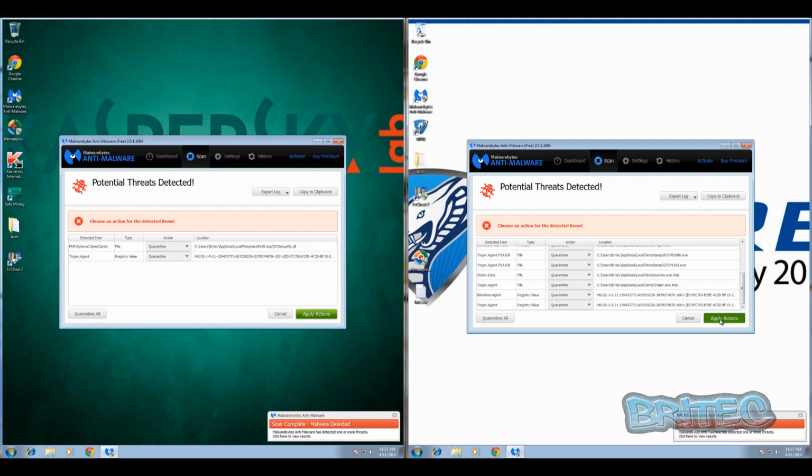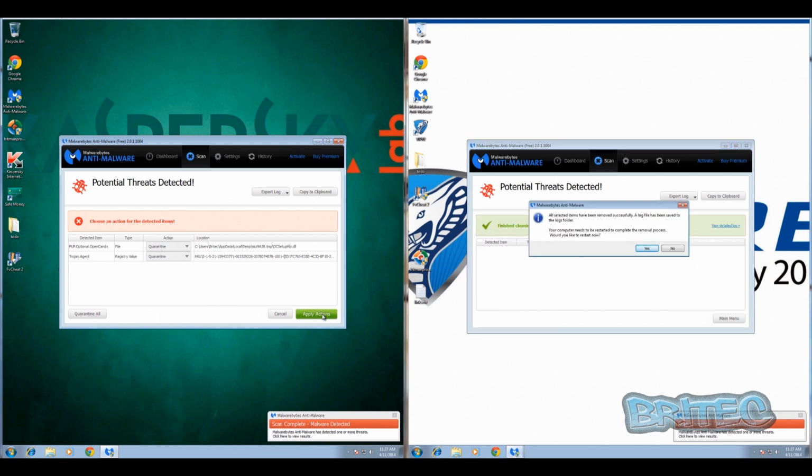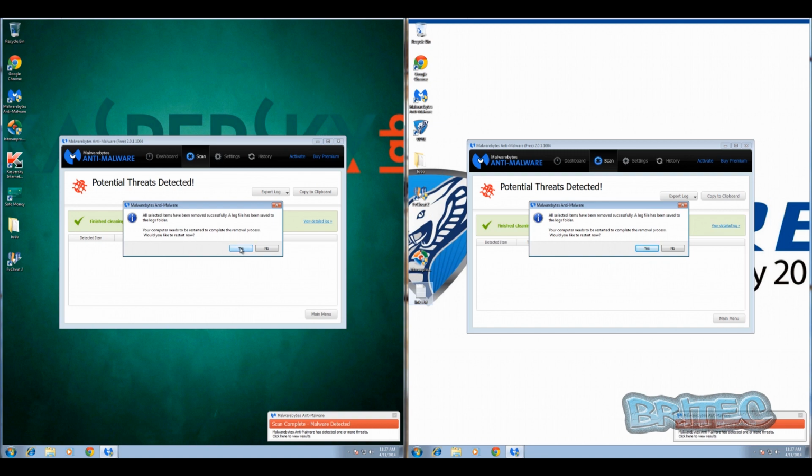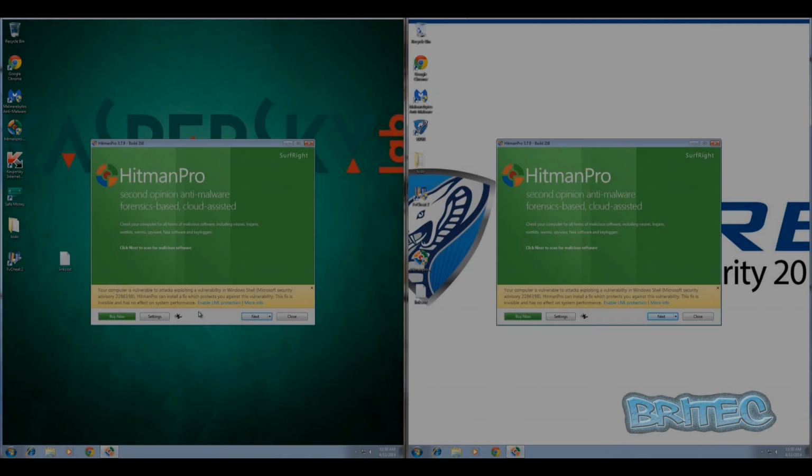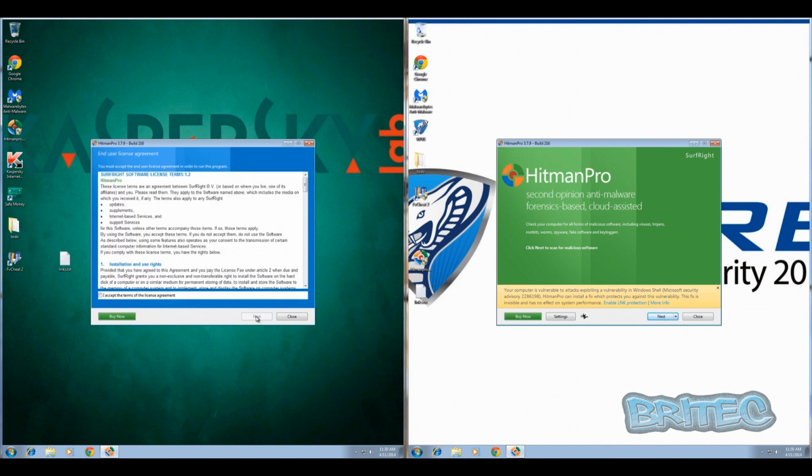So let's remove those from there. They're going to quarantine those, and then we'll reboot the system and run HitmanPro. Okay, so on with the HitmanPro scan here.